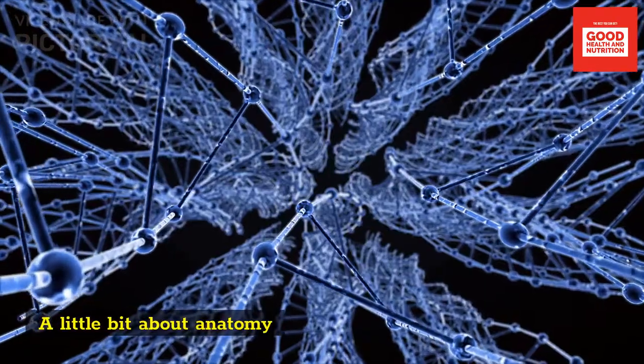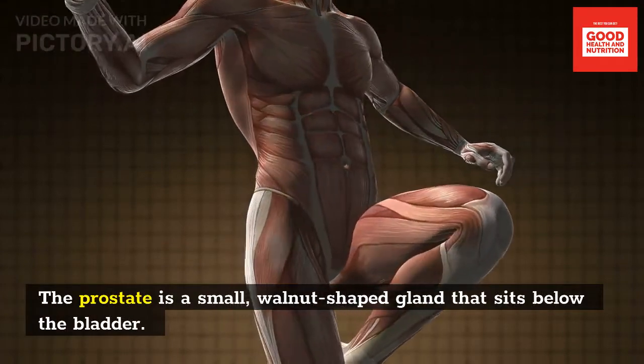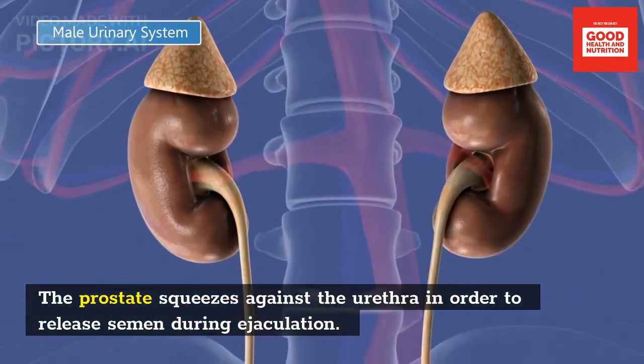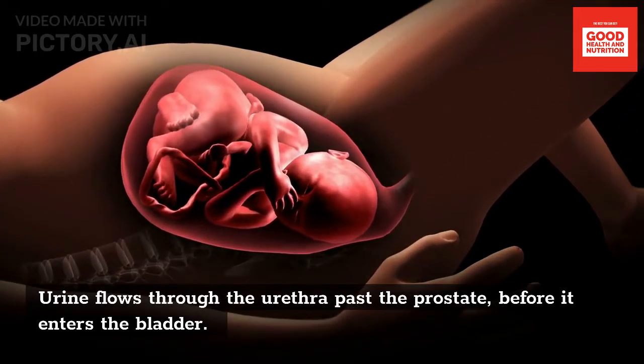A little bit about anatomy. The prostate is a small, walnut-shaped gland that sits below the bladder. The prostate squeezes against the urethra in order to release semen during ejaculation. Urine flows through the urethra past the prostate, before it enters the bladder.